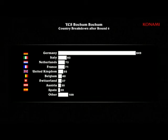When you compare it to the Netherlands, for example, they lost 27 players compared to Italy's 14 players. So as always, Italy is hanging in there really, really strongly. No surprise that Germany is bleeding the most, because if you send the most players, you are always the ones with the most losses. That's how it works at these events.